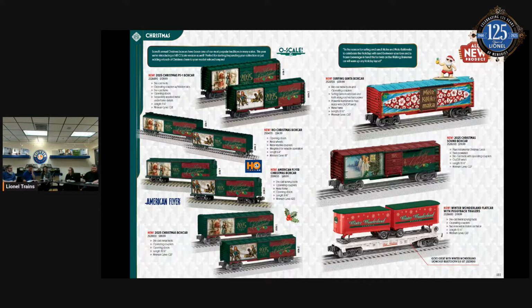And I think one of Ryan's favorite pieces in Christmas this year is the 2025 Christmas boxcar. Yeah, I just love this color scheme. I think this one really worked out well. And just like we did with our 125th anniversary boxcar, we wanted to make this one available really across the entire product line. So from HO, American Flyer, of course, the traditional O-Gauge Christmas boxcar annual car is one of our best sellers every year.